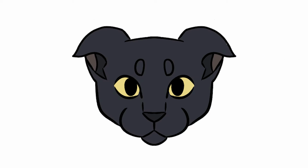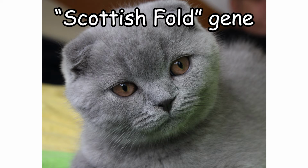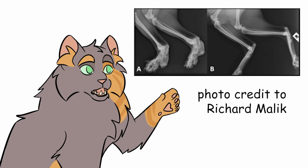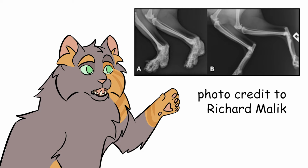A foldy is a cat whose ears fold down like this, as seen in the Scottish Fold breed. In fact, the gene that causes it is sometimes called the Scottish Fold gene. I'm going to call it the foldy gene to avoid confusion between this single phenotype and the breed it's associated with. Folded ears are just the most visible part of what this gene does, which is cause bone and cartilage deformities that also give the cat a painful degenerative disease called osteochondrodysplasia. Forgive the clumsy pronunciation, please.